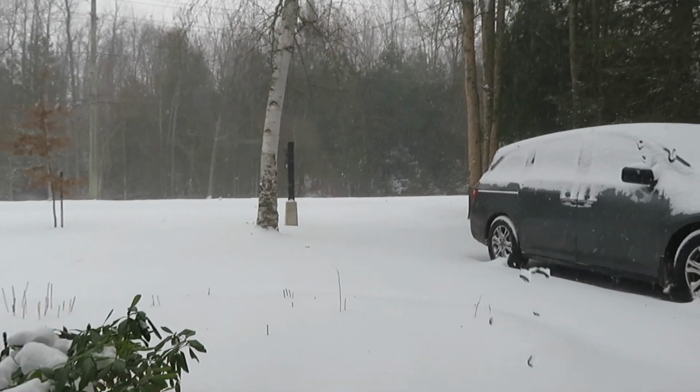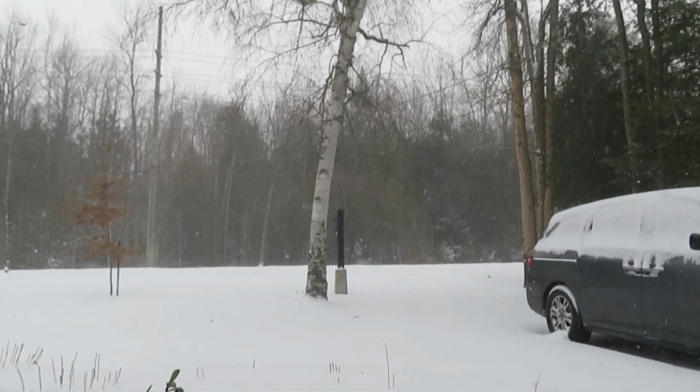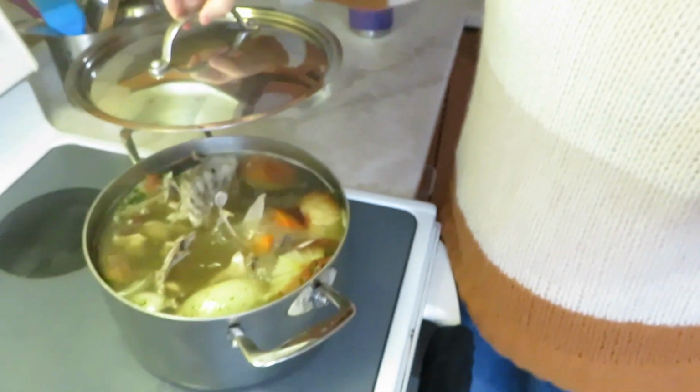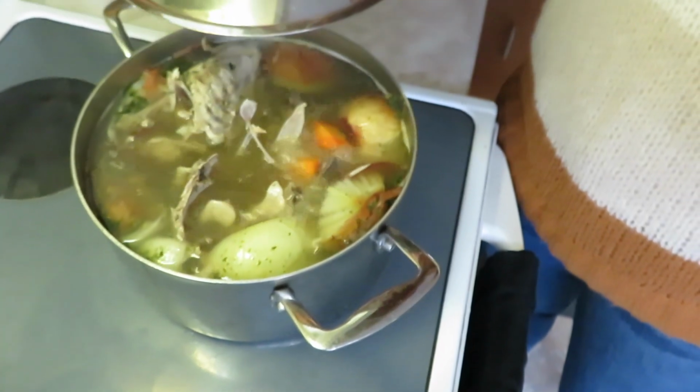And here's out the window the snow I was telling you about. Still coming down. Chicken stock is simmering there. That just simmers for about 4 hours. I know this is not a video about food and cooking or anything, but sometimes it's just all integrated a bit. I have my coffee here, and I'm going to sit down. The kids are just about done coloring, and then we are going to get straight into doing Bible time.